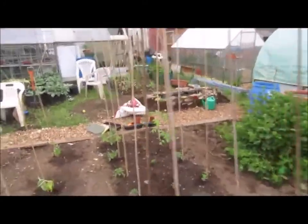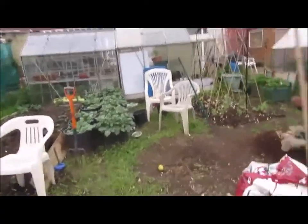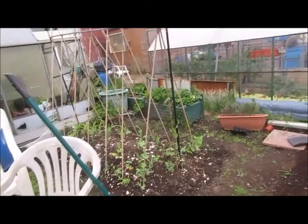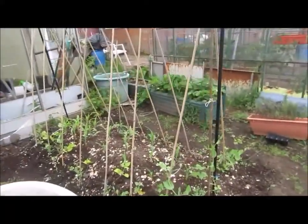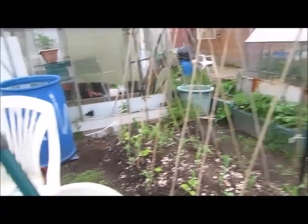Right, so as I say, that's about it for today. Just going to go around the greenhouse. Once more, there's the watering can, and then watering the tomatoes, sunflowers, and spuds. Then it's time to go home.